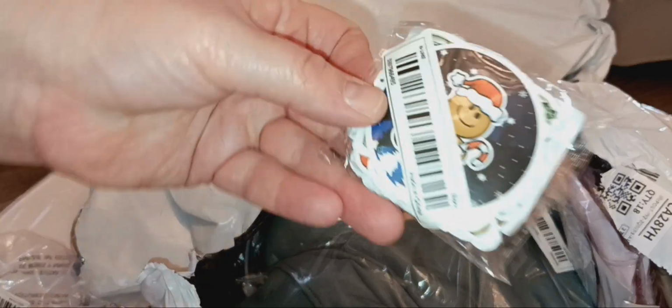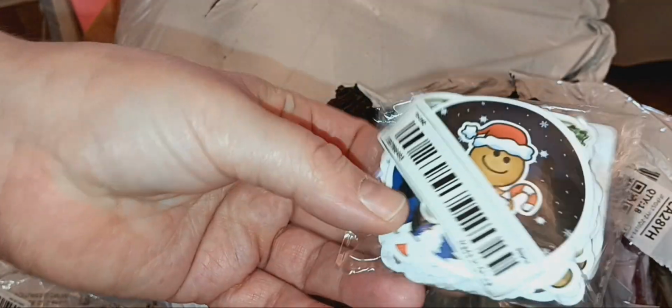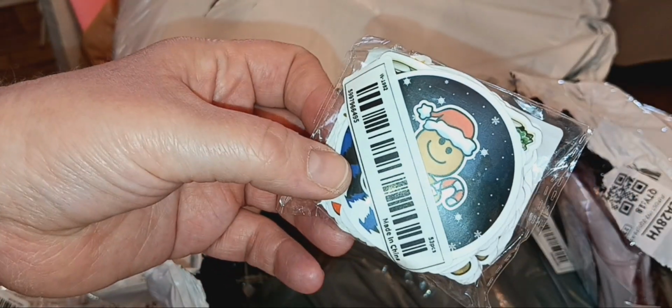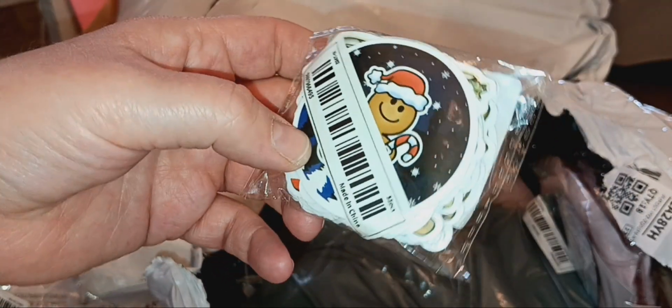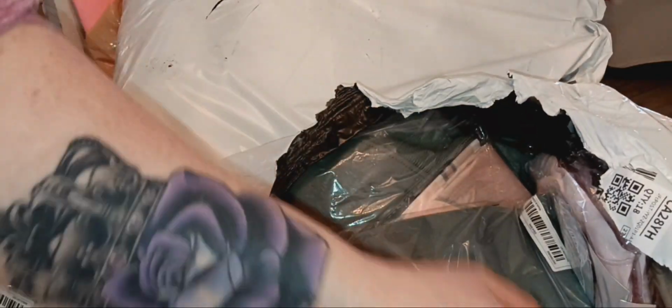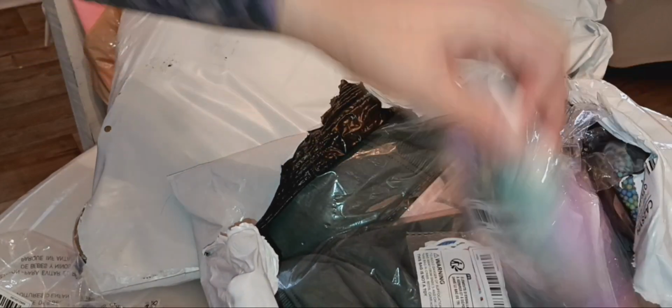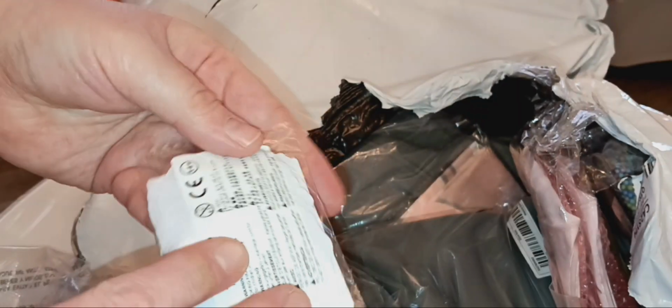Now, oh, these, I think it's 50 different gingerbread stickers. The one up front is dark colored, but a lot of them are pink pastels. So maybe I'll go through this in a separate video. Now, what is this? Oh, yeah. Okay, so here's the second pack of feathers. I bought two packs, and I got another pack of stickers. What kind of stickers are these? I'll go through the stickers in a whole separate video.